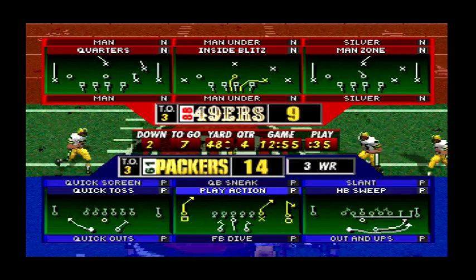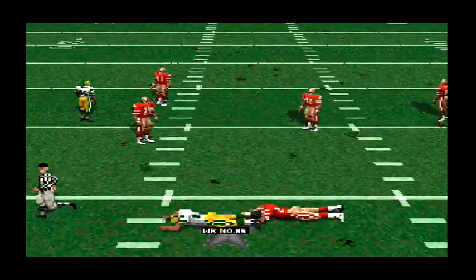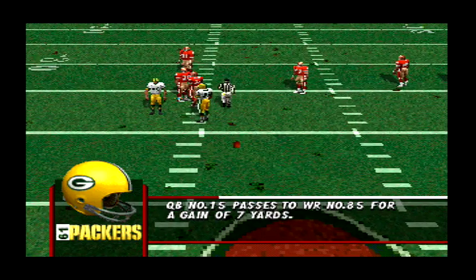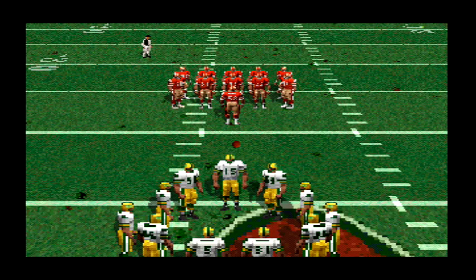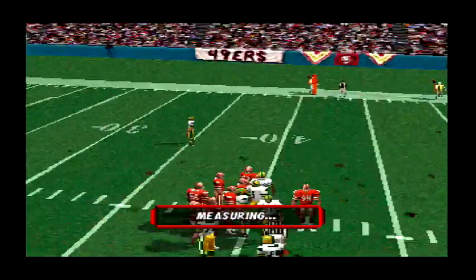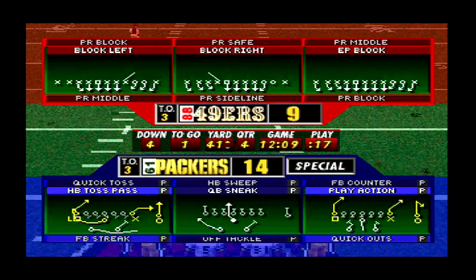Number 31 with a 3-yard run. Looks like they've got it. Number 85 with a 7-yard gain on the pass. Looks like they've got it. That makes it fourth and inches from the 41.